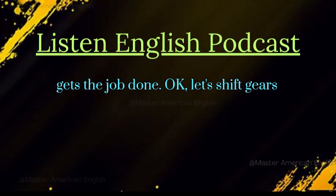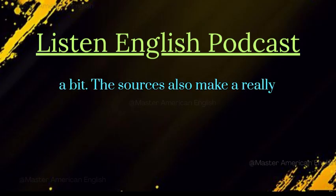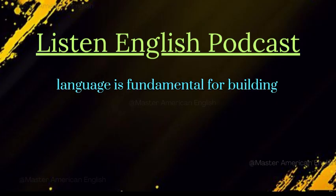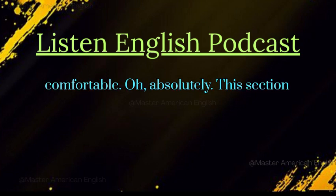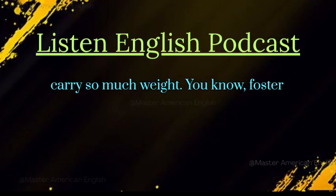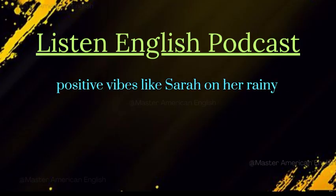Okay, let's shift gears a bit. The sources also make a really strong case for how simple, kind language is fundamental for building connections. Yeah. Making people feel comfortable. Oh, absolutely. This section was packed. It's amazing how simple words carry so much weight, fostering positive vibes.